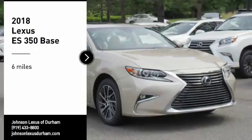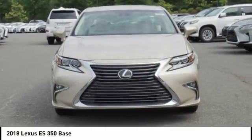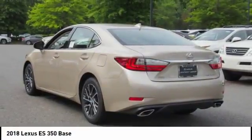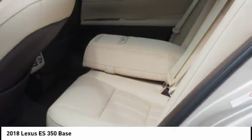Looking for the right vehicle? Check out the 2018 ES350. The Lexus ES350 is a sophisticated combination of distinctive styling, luxury, and smooth performance. A 3.5-liter V6 engine propels the ES from 0 to 60 miles per hour in 6.8 seconds. And the countless standard interior features transport you to a new level of luxury and convenience.